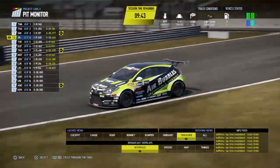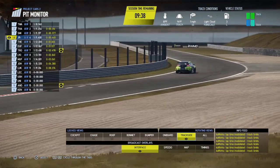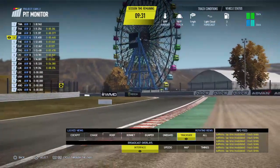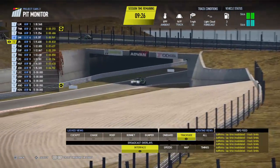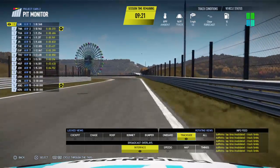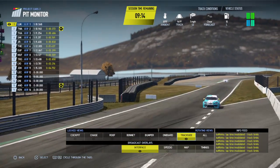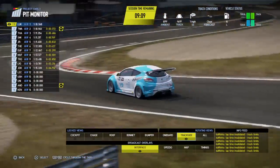JR lock and load there with a 1:11.4. JR lock and load, obviously our usual resident commentator, founder of the Robbins Racing Discord. As we see Luke Bennett, 1:10.5. Very good lap time there from Luke, our pro esports driver from Birmingham, just 14 years old, so much talent on such young shoulders.